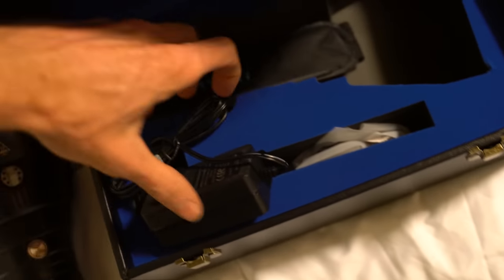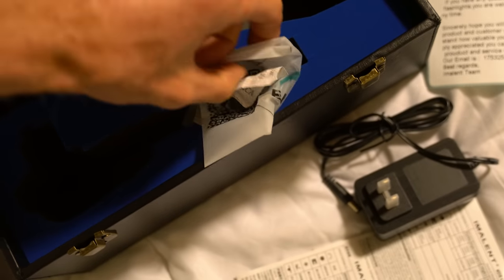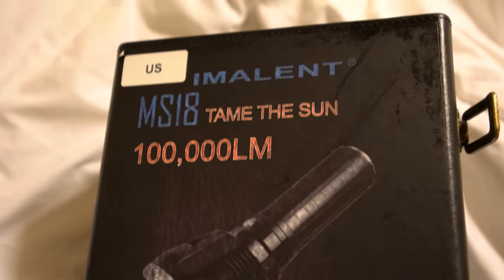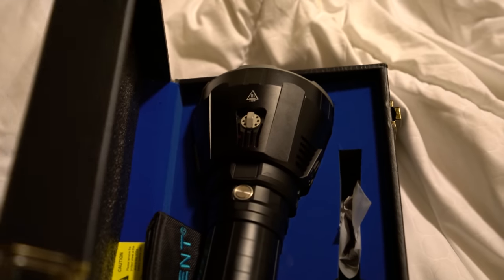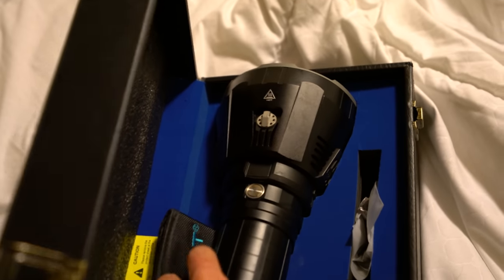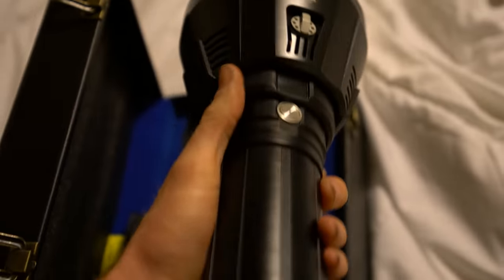Oh, all right, let's charge this thing. Okay, the charger. I don't know what that is. And yeah, the shoulder strap. So classic. It's such a big light. Oh, I gotta charge this. On the light, it says tame the sun. This is such a ridiculous light. It's charged. It's time. Look at this, it's got multiple cooling fans in it. A hot button. Let's get this thing going. Let's go see what it can do, right?